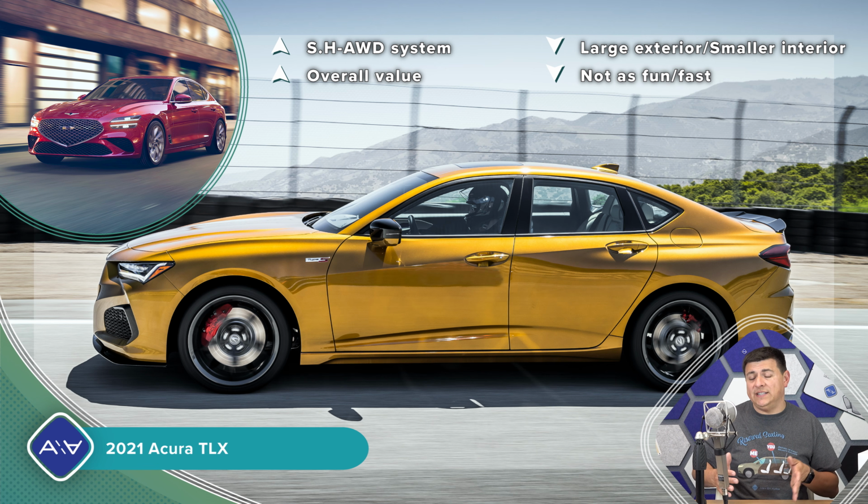But on the inside, it's going to feel relatively compact, because the interior is about the same size as the G70. Acura compensates for the weight balance in large part through their super handling all-wheel drive system, which is absolutely excellent. I love the way that super handling all-wheel drive works, but keep in mind it does add complexity, and of course it's going to add weight to the vehicle, and we have all those other considerations in mind.